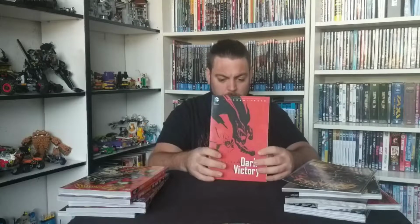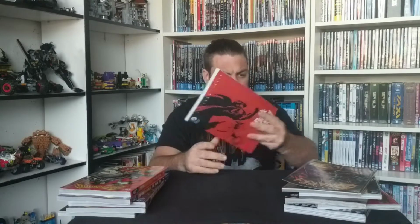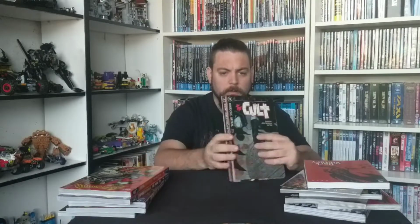Also, Dark Victory was published in this time. It's, of course, the follow-up to The Long Halloween by Jeph Loeb. We also have the miniseries The Cult. I don't have the collected edition, I have the 4 prestige editions, like they are called, the more solid floppies. And number 4 is also signed by Jim Starlin. Or Bernie Wrightson. I don't know. I got it like this.